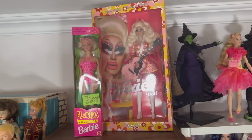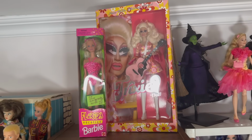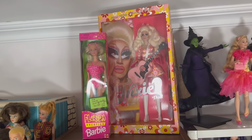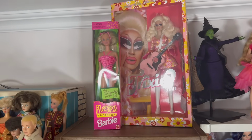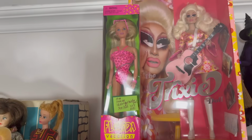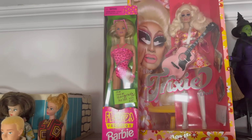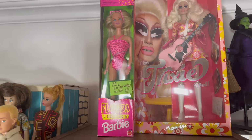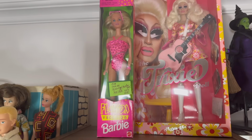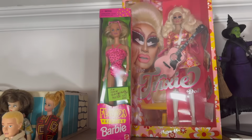And the last two dolls I've got on this shelving unit are my Trixie Mattel Integrity Toys doll and this little Barbie, this Florida Vacation Barbie. And you're probably thinking, why is she still in the box? She's got a story to her. So I was doing this show, it was called Dana H. And the show was about this woman that got kidnapped by one of her psych patients and held hostage in a bunch of Florida motel rooms.